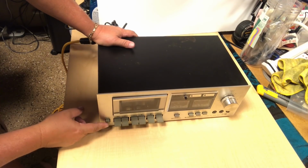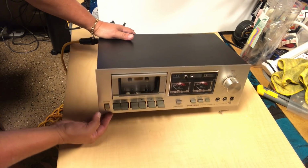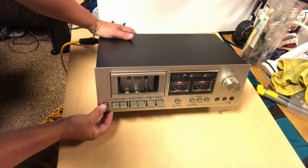Alright, let's test this one out. I just got to wipe down a little bit. Yep, it looks pretty good. I mean, the lights come on. This is receiving power.